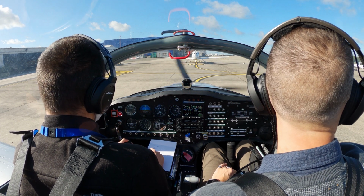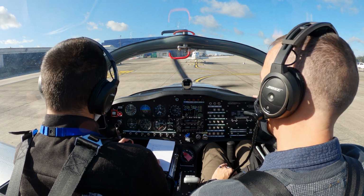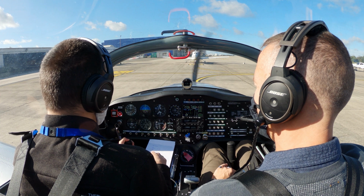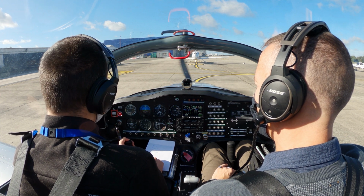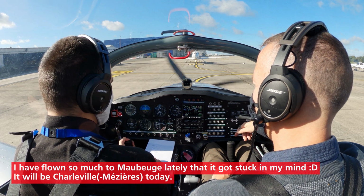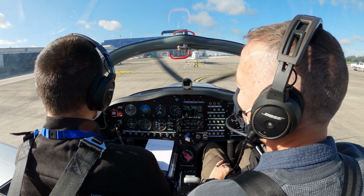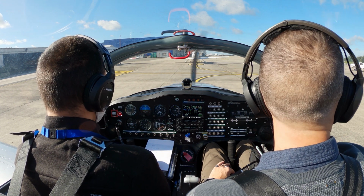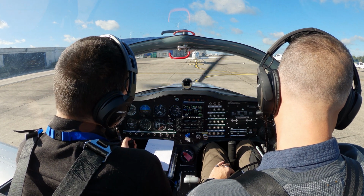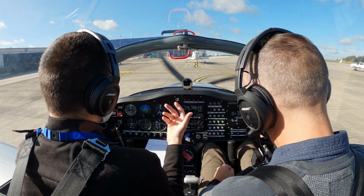Charleville ground, Oscar November Charlie Delta, bonjour. Oscar November Charlie Delta with information Foxtrot requesting taxi for a VFR navigation flight to Maubeuge and back according to flight plan. Exit over Sierra at 2,000 feet. Correction, that would be Charleville. Oscar Charlie Delta, roger, taxi platform 5 for runway, QNH 1023. Taxi platform 5 for run-up, QNH 1023, Oscar November Charlie Delta. The force of habit.